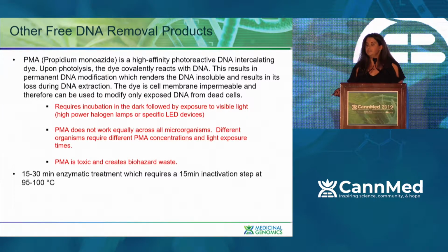PMA requires an incubation in the dark followed by exposure to visible light, either through an LED device or a halogen lamp. PMA does not work equally across all microorganisms, and different microorganisms may require different concentrations of PMA and different exposure to light. And PMA is toxic, which creates a biohazard waste stream.